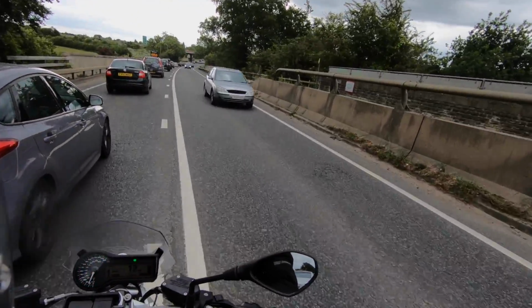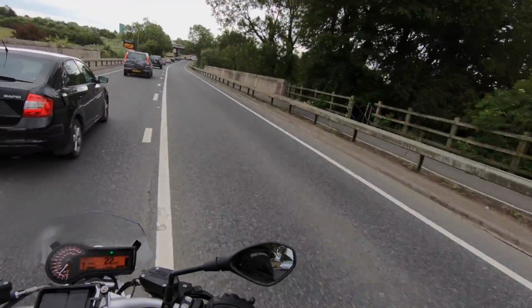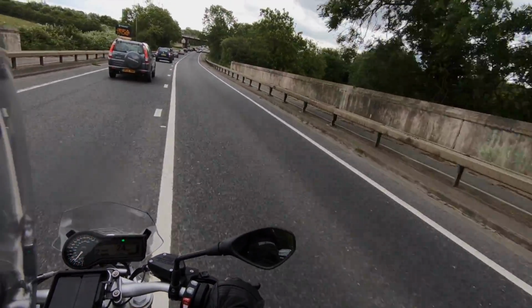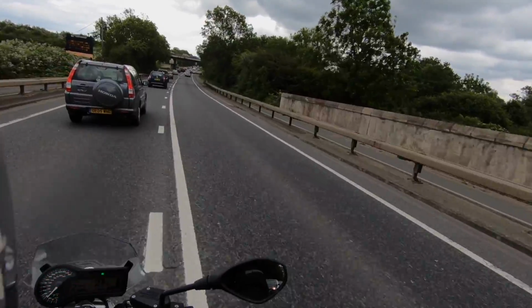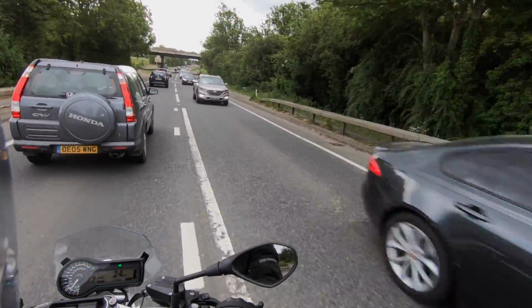So let's see how she handles traffic, shall we? Well, I can say that the back brake is absolutely brilliant. Front brakes are great as well, but the back brake is quite a great surprise.